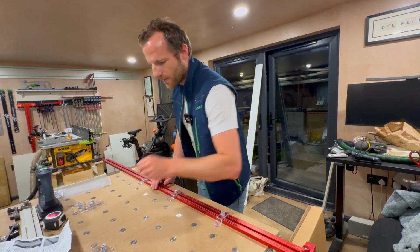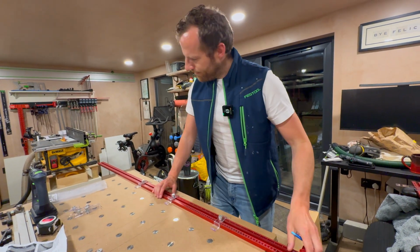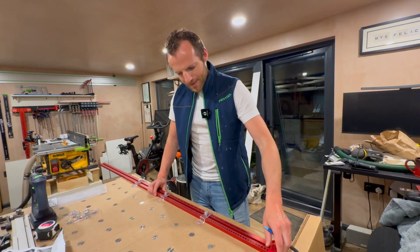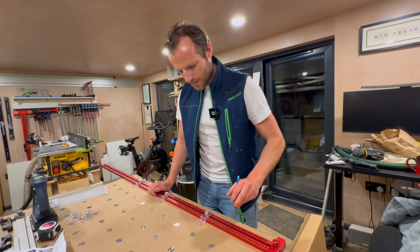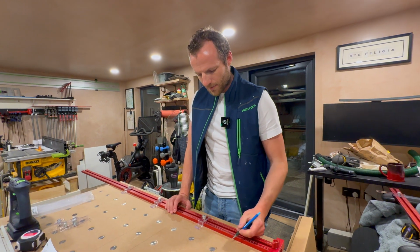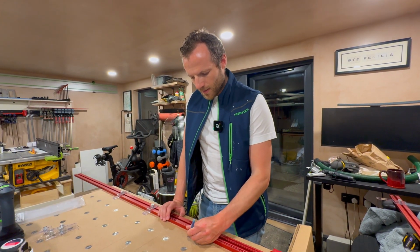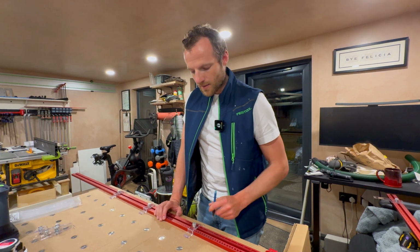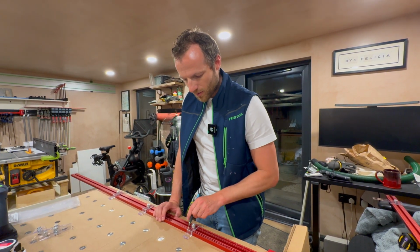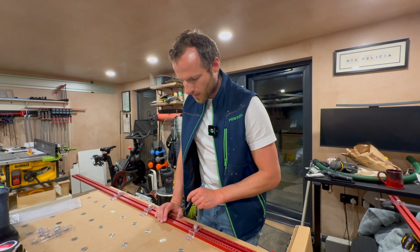Now, one observation, and I think I saw maybe another company who does a similar system, and I think they may have a similar offset tab, and their marking is in the middle. So you know that is the center. Now you effectively can use either side of this. Now I've set it to mark on the right hand side, which is 300 mil.